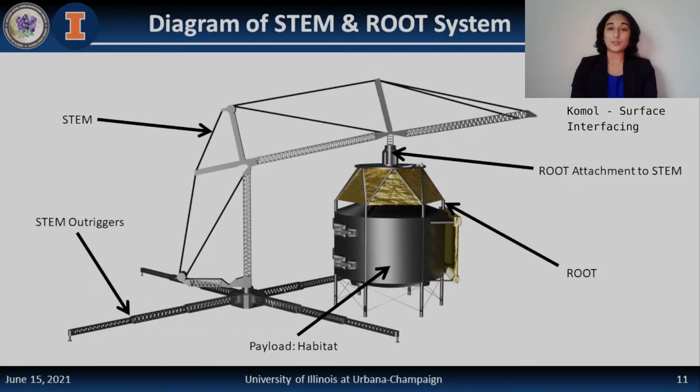As a bit of an overview, shown here is a diagram of LILAC's stem and root system. The stem is the crane, as indicated at the left of the slide, and its legs are the stem outriggers. The root is attached to the stem and holds onto the payload, which in this figure is LILAC's stowed habitat.